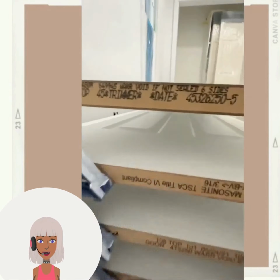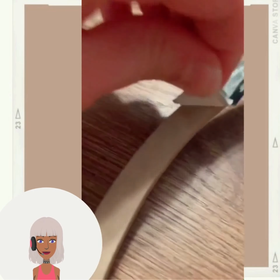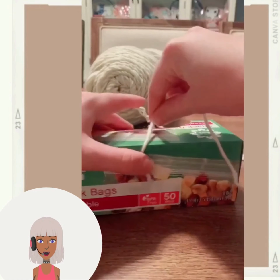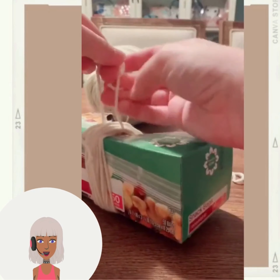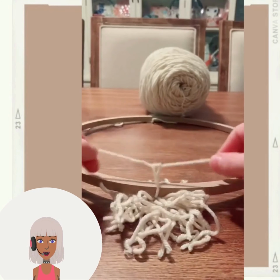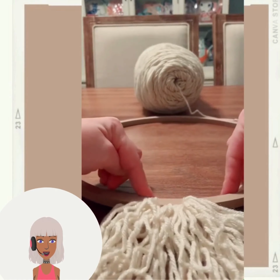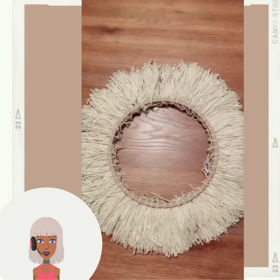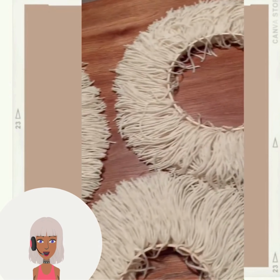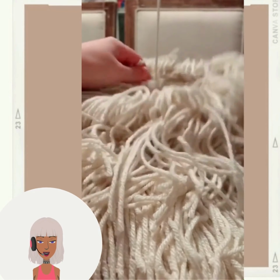Alright, so we got some hoops here, some yarn. You already know what they're gonna make. Some type of wall wreath thing. So it looks like they're making the tassels. You know what? I wonder if they're making a chandelier. It could be. So they have 3 different sizes here. Let's see. Oh, yep.